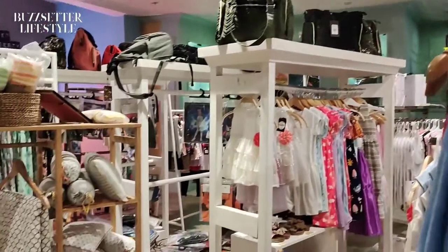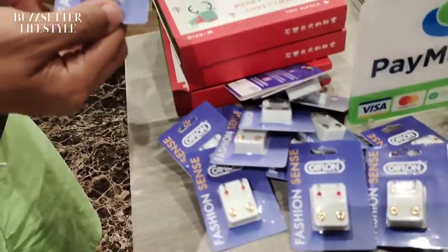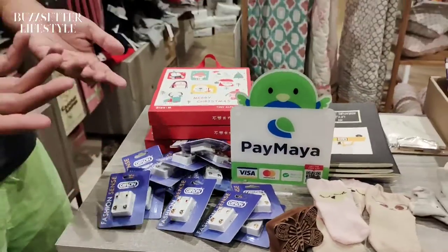And nice, if you have a daughter, you can get them their first earrings over here. Fashion scents, it looks really nice. It's something you might want to add to your daughter's life.